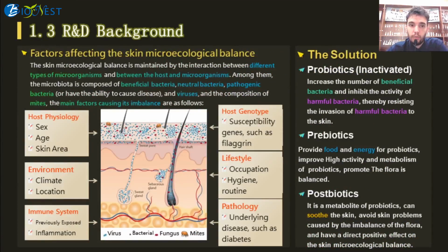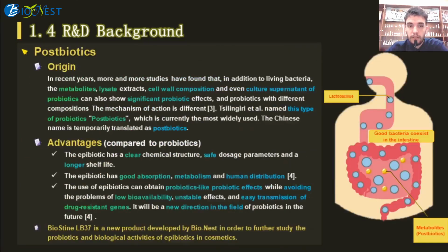Here, again, we see the main factors affecting our skin microecological balance. And again, one of the best responses and solutions would be probiotics plus prebiotics, giving us postbiotics. Here, there is a little background of postbiotics, but due to the time limit, we are going to continue since we already explained in detail what postbiotics are.